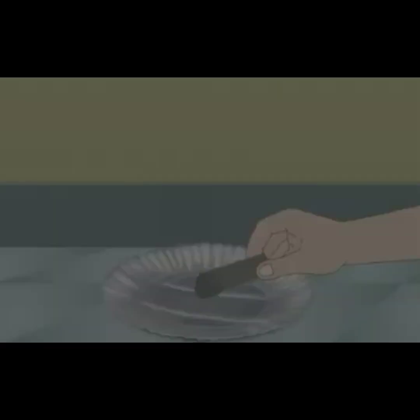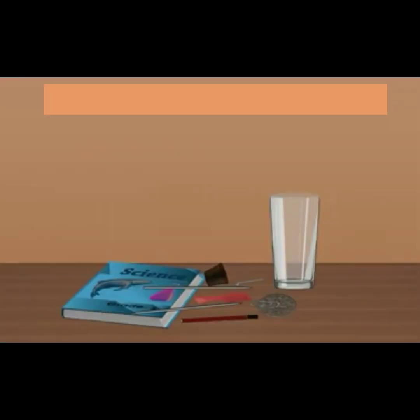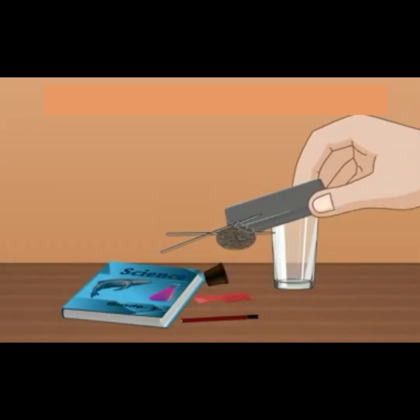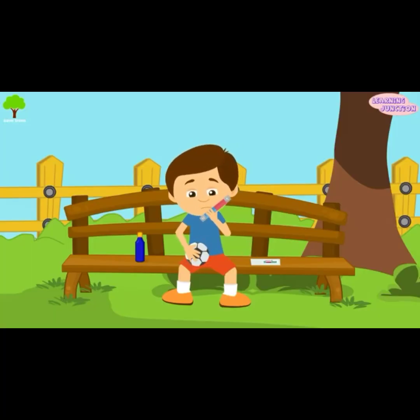What are the properties of magnets? Just like how lodestone is discovered, magnets have the ability to attract materials. This is called attractive property. Not all materials can be attracted by magnets.